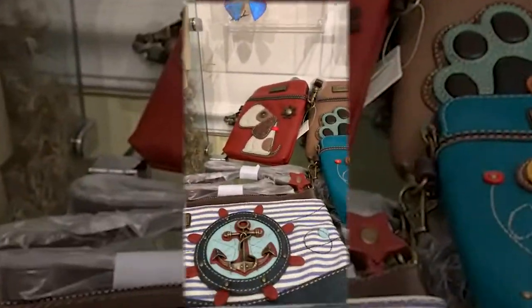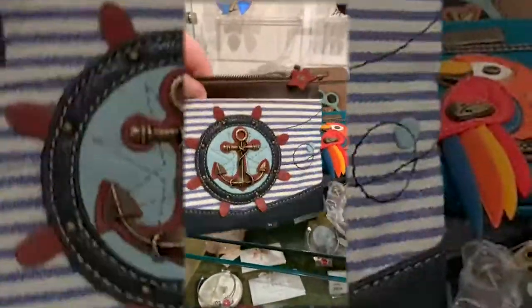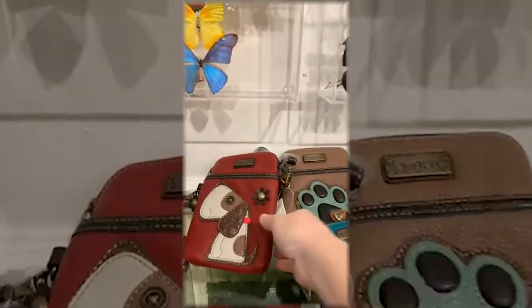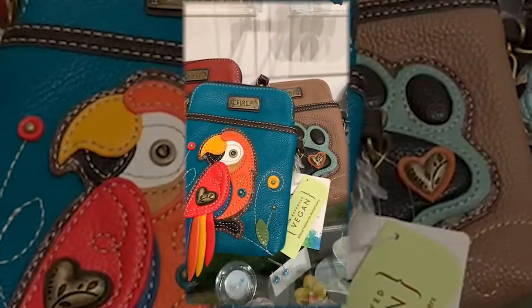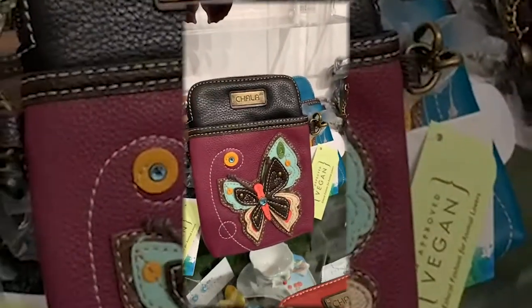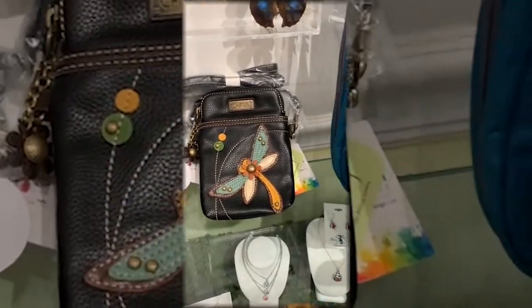We have a nautical one this week. When the yacht people were coming, I was shopping for them. I don't think they came, but they're here now. The purses. Then we have cute little dog, wolf, parrot, mermaid, butterfly, dog in fabric, not all vegan leather, dragonfly.